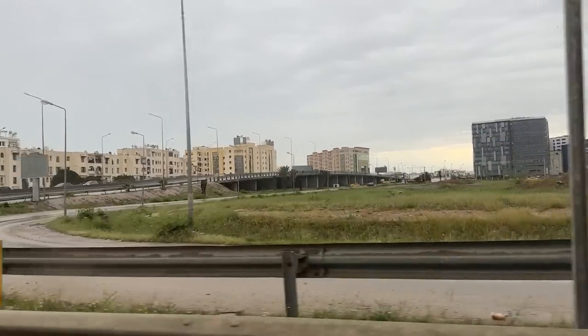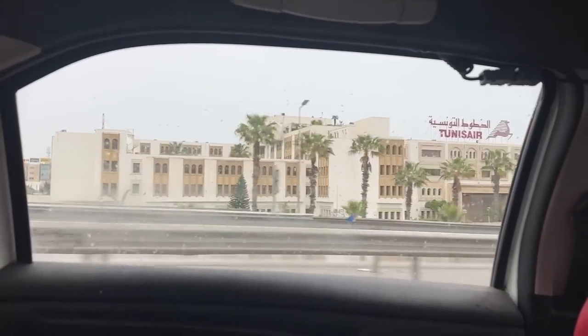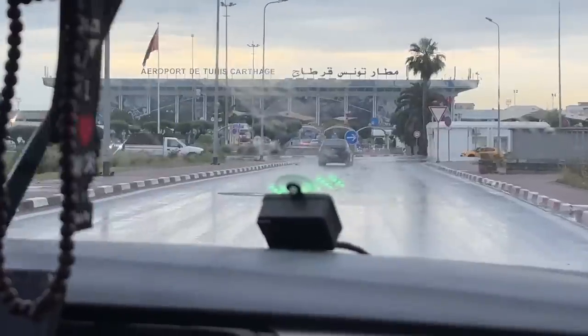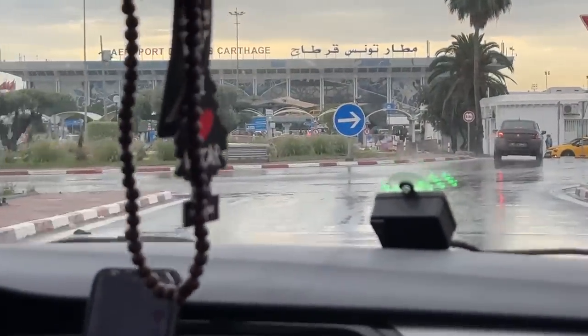This chapter of my travels takes me to Northern Africa, specifically in this case the French Arabic country of Tunisia, where we'll be hopping on board their flag carrier, Tunisair, on the only transatlantic service from this country all the way to Montreal, Canada.